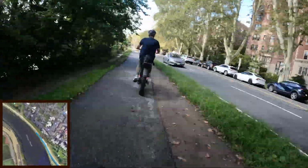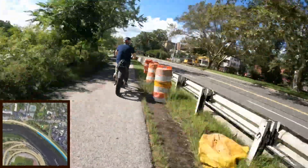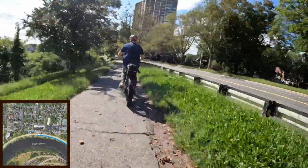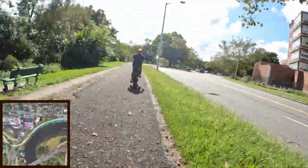But we're making a beeline for Waltham. I don't think you necessarily have to go to Waltham if you're doing a trip like this. I think Harvard might be a good destination. And what we should do in a future episode is just ride around Cambridge. There's so much to see.